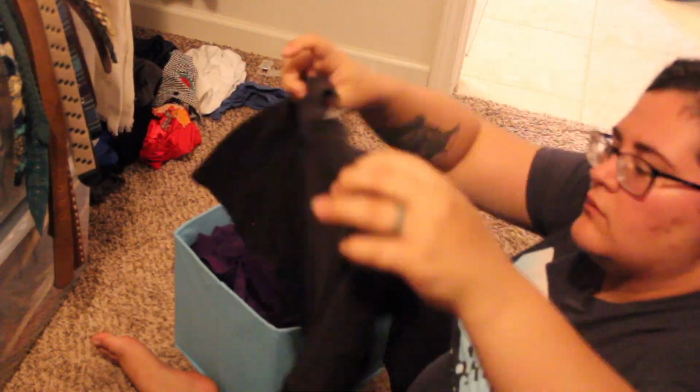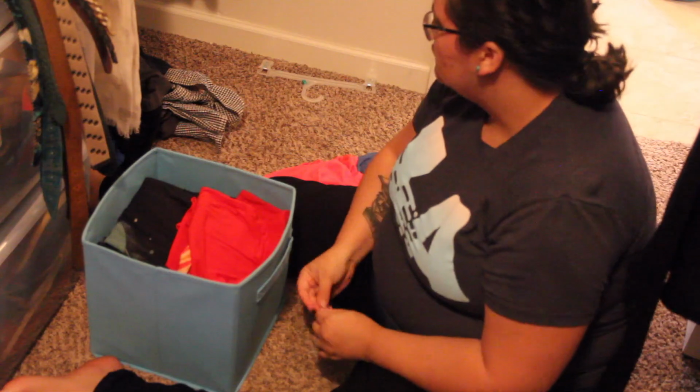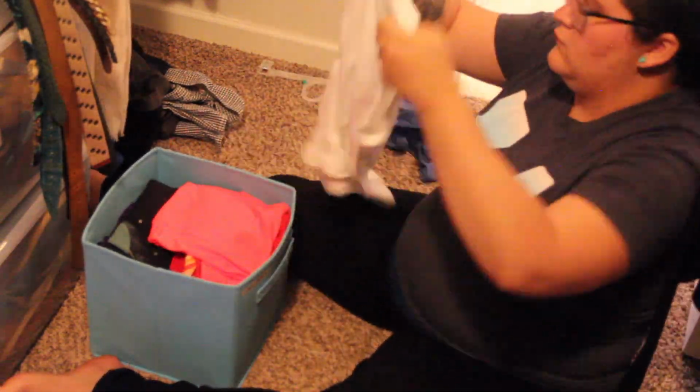There are some old t-shirts I just can't bring myself to get rid of yet. Like I said, we're a little sentimental. I might get rid of them in the next clean out, or I might do something more memorable with them. But for now, they are out of the way.